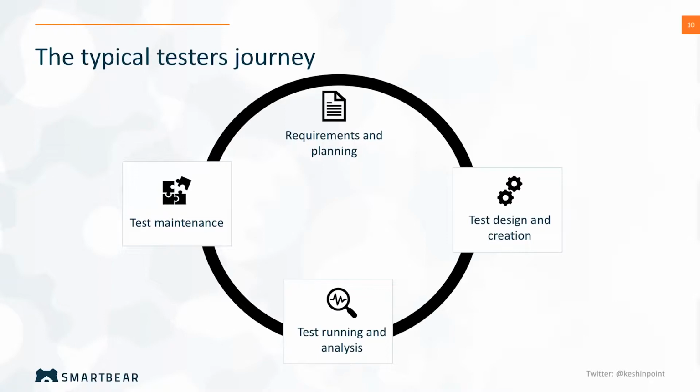So we just launched a poll. If you could answer it, just so we have a better understanding about your day-to-day testing practices, if you're responsible for both performance testing and functional testing, it really helps us understand how you are currently testing and how it relates to the typical tester's journey.